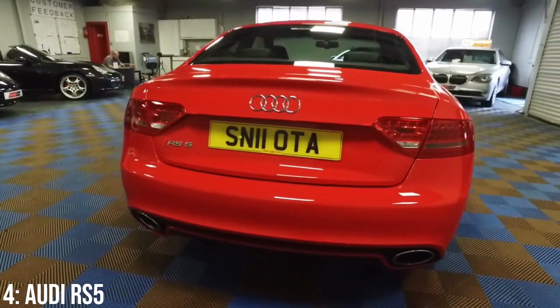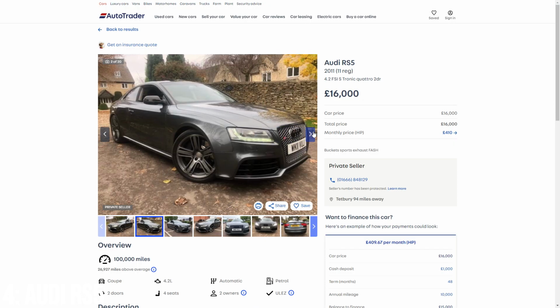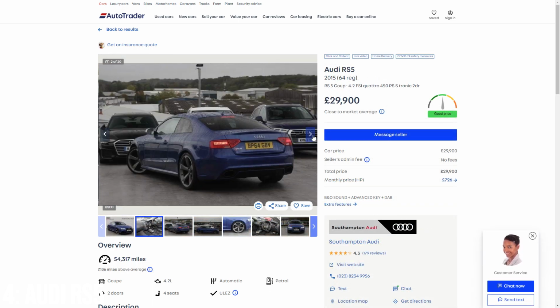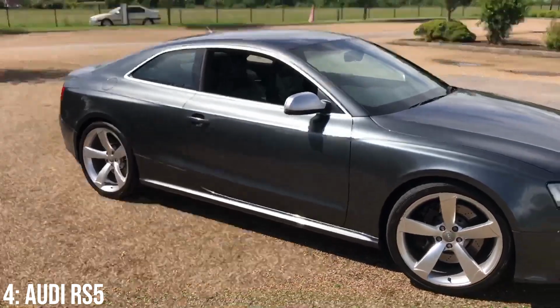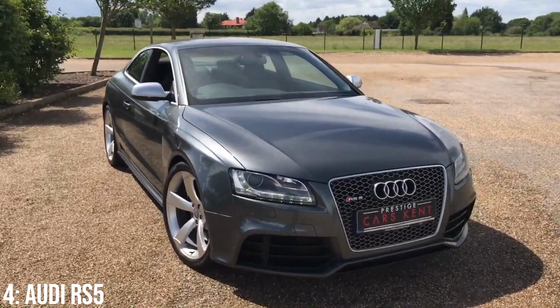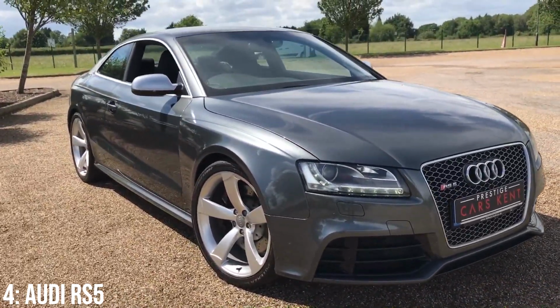Given it was a £60,000 to £70,000 car when new and fully spec'd, the fact that the lowest I could find these listed for is around £16,000 is bonkers, and for £30,000 you get a 2015 facelift model with around 50,000 miles on it. Imagine cruising around in a range-topping V8 monster that won numerous design awards. Add on the similar positives to the RS4 in terms of reliability and you're onto a winner in my books.